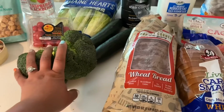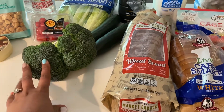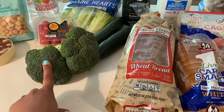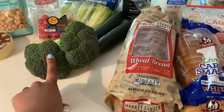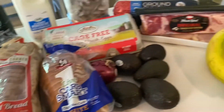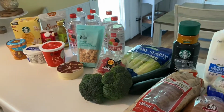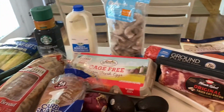But there's probably about 5 meals there already. And then we're also gonna be doing a broccoli salad, which is one of my favorite things. So I found a broccoli salad keto recipe, so we're gonna do that as well. And that's really about it. That's our week's worth of groceries, and I will show you the recipes as we make them.